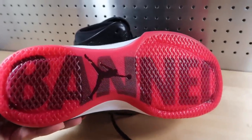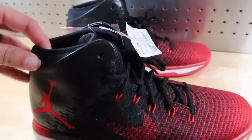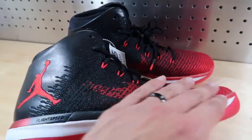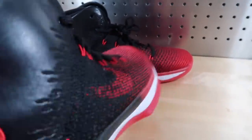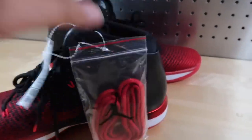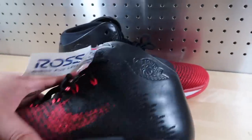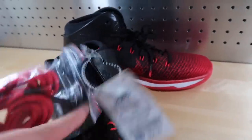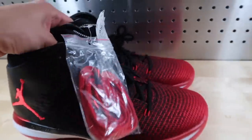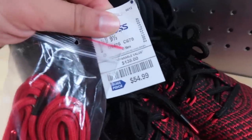Here's the Band. Let's see on the bottom, and we have the red Jumpman right here on the side. Kind of like that black into a red gradient right there. Jumpman on the tongue, and it comes with the extra laces. And let me see anything else. Air Jordan, the classic logo right there. And I think that's pretty much it. I mean, we've seen different colorways, like I said, but I believe it's gone down in price, $55.